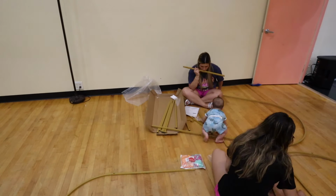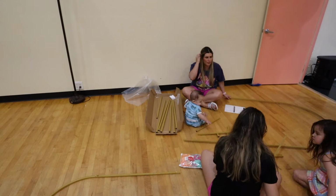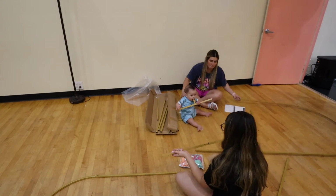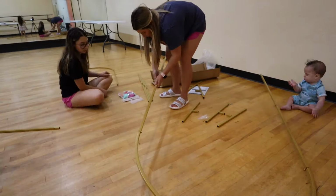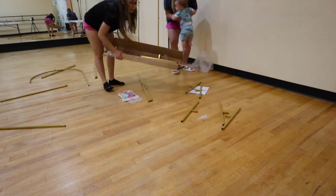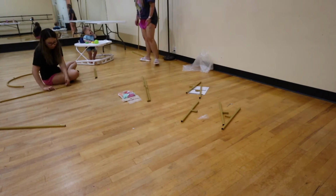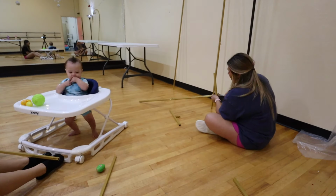So I am putting together these little arches that I got on Amazon. I will link everything in the video description. I'm going to use these time and time again. Lincoln's birthday is in July, so I'm going to be doing another party prep with me for his birthday too. So get used to seeing these videos because now I'm going to have double the content because I have double the kids. But these arches were really easy to put together.